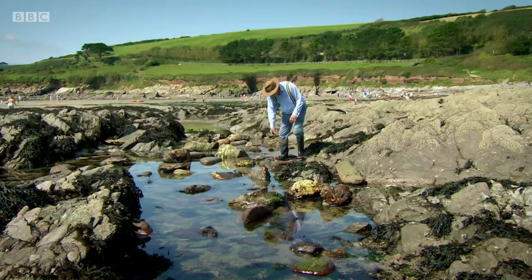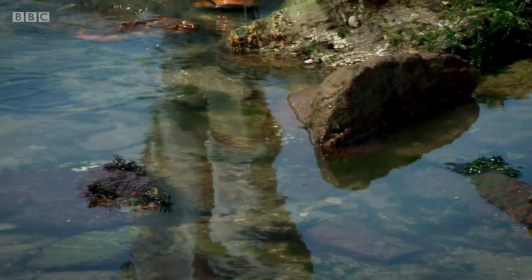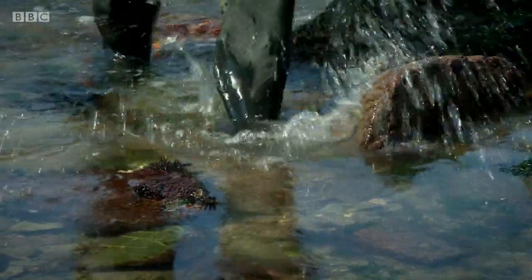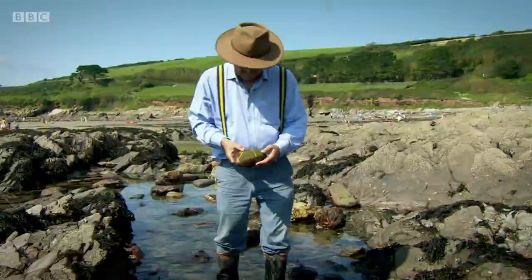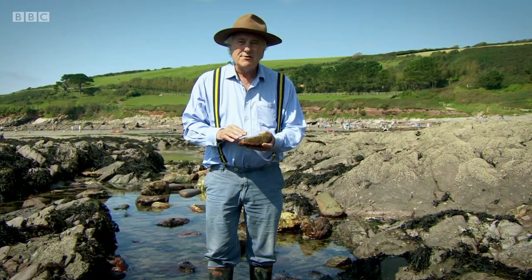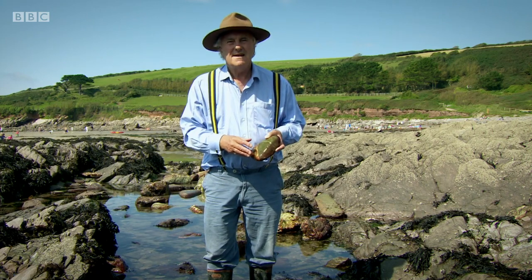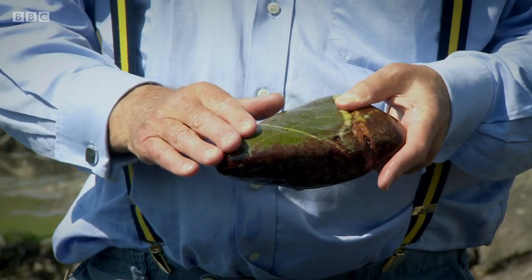As the tide changes, so do conditions on the beach, and this has a profound effect on all living things, even the seaweeds. For more than 1 billion years, life on Earth was dominated by very simple single-celled organisms. Slime, if you like. This rot's covered in it.